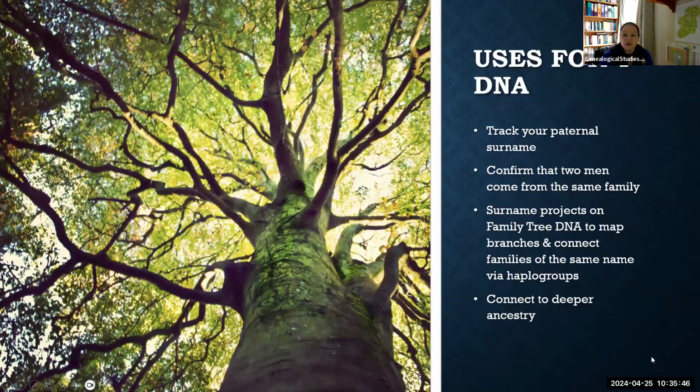So what are we using Y-DNA for? The main reason you would look at Y-DNA is you're tracking your paternal surname. So, for example, if you were helping someone who was adopted and they didn't know who their father was, and you had a couple of candidates and those people were dead, so they couldn't be tested themselves, you might get someone else in the family to do a Y-DNA test to confirm that they had the same Y-DNA.